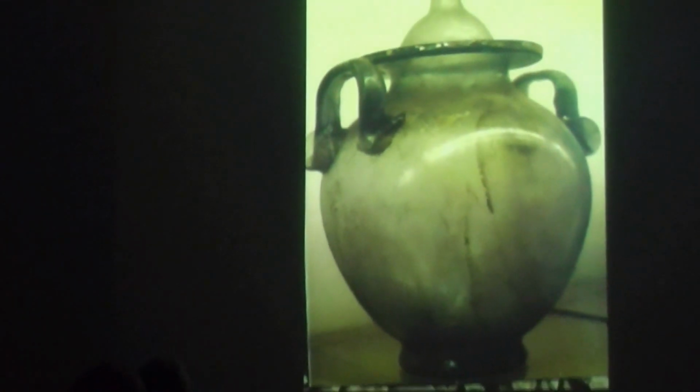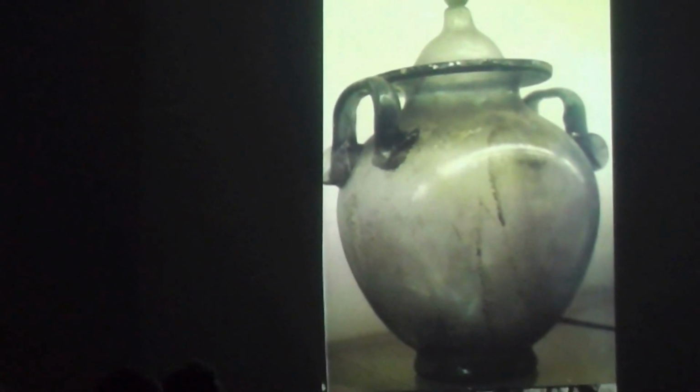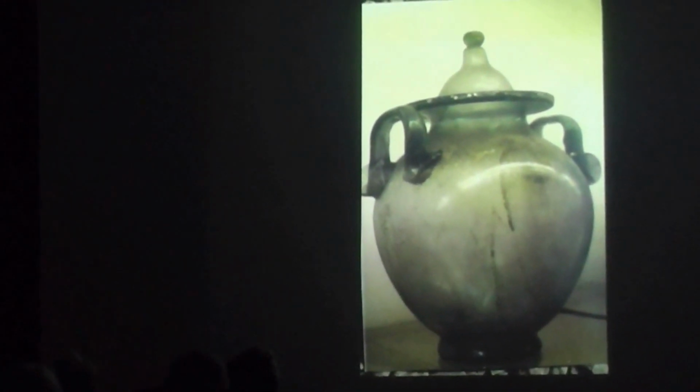And this is a glass funerary urn that was photographed in the Nîmes Museum. I'm not sure where it was made, but that sort of glassware was available all over the Roman Empire. A lot of it was brought to Britain, or was it made in Britain? I doubt it.